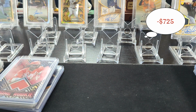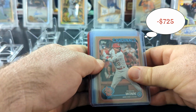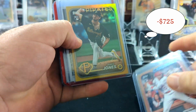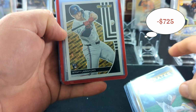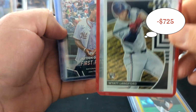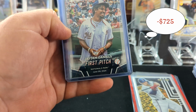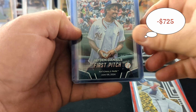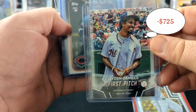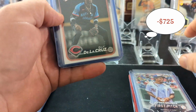Now we have a nice stack of more relevant rookies in some parallels. So you got Mason Wynn Gold, Jared Jones Gold Foil, Wyatt Langford Black Gold. Update is the set where the Black Gold cards come out of. It's a throwback to like a 90s card. It's just an awesome card. Out of an entire case, there was only one first pitch card. So I really think these are sneaky rare this time around.